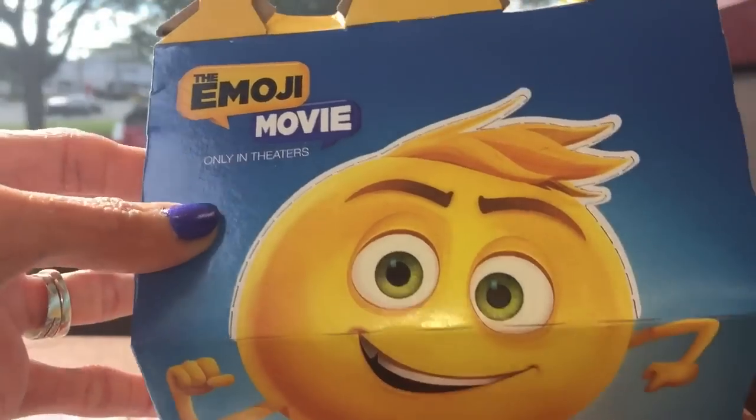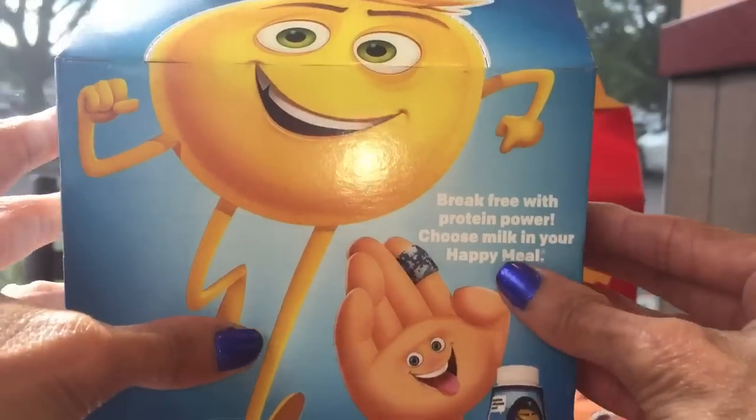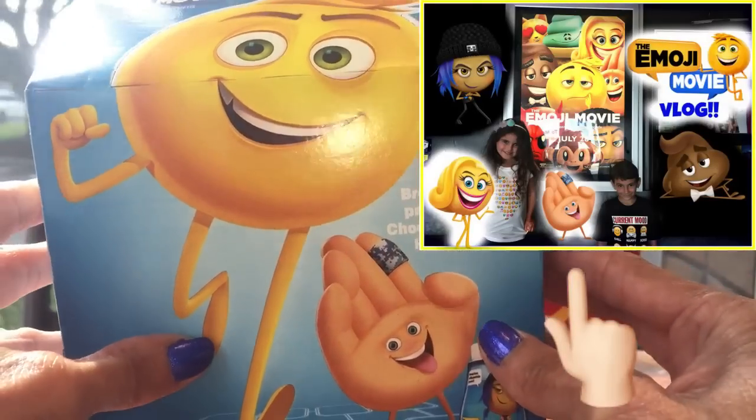So the Emoji Movie just came out. We actually went to see it the other day, so you can catch that vlog. It was so cute. We thought it was a cute movie.